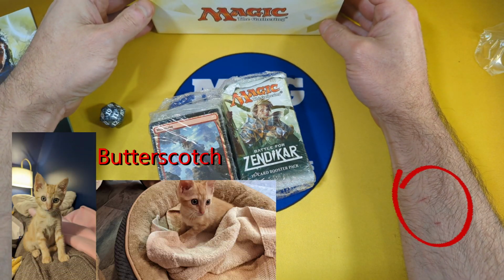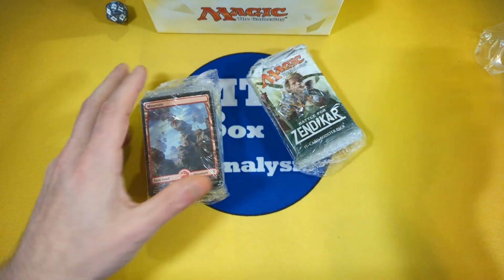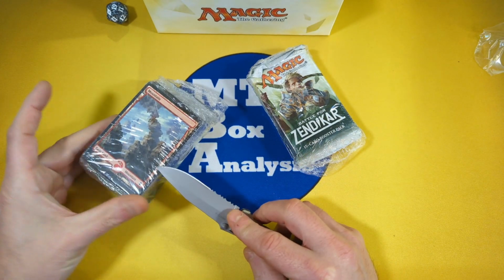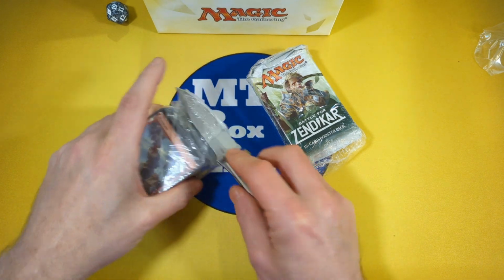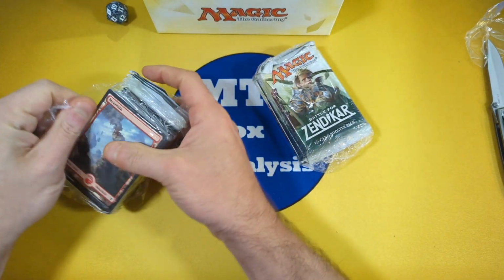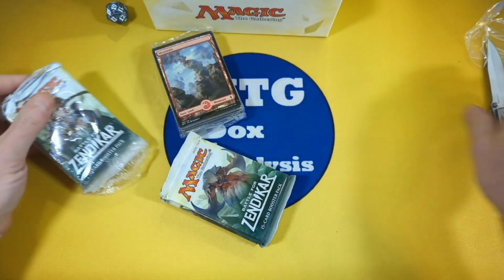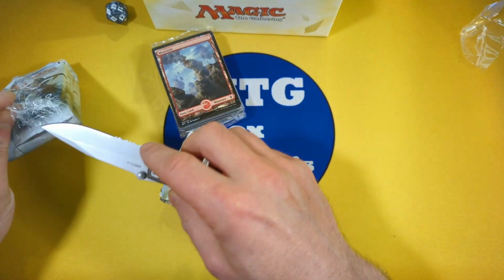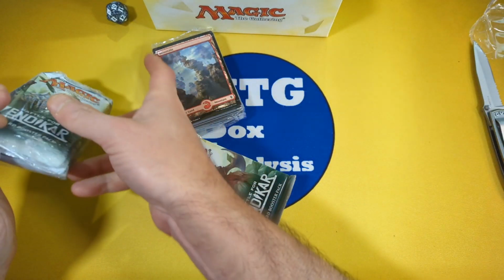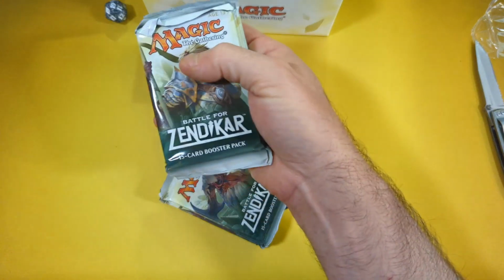So we'll just kind of float that in the back there. Put that to the side. And then we have our Battle for Zendikar land pack as well. So I have a feeling there's 80 lands in there. Don't know if they're all full art, but I will open it up and find out since the top one is full art. This is my first time opening a fat pack of Battle for Zendikar.